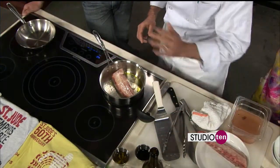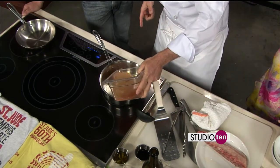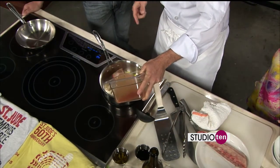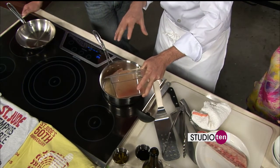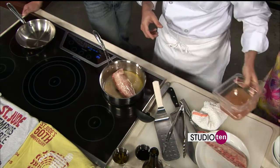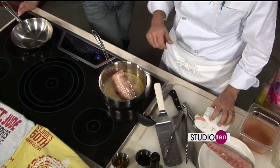It's really good. So we added that, and we're going to add a little bit of seafood stock. That's simple to make. If you're peeling shrimp, just save the shells and cook the shells a little bit in some water. Add a little bit of tomato paste, something to it. It makes a really good, light seafood stock.